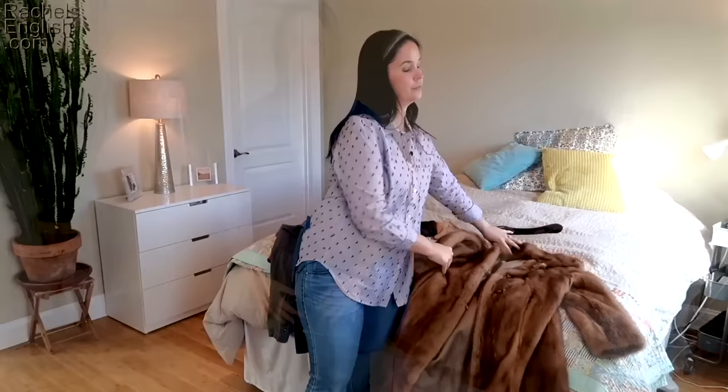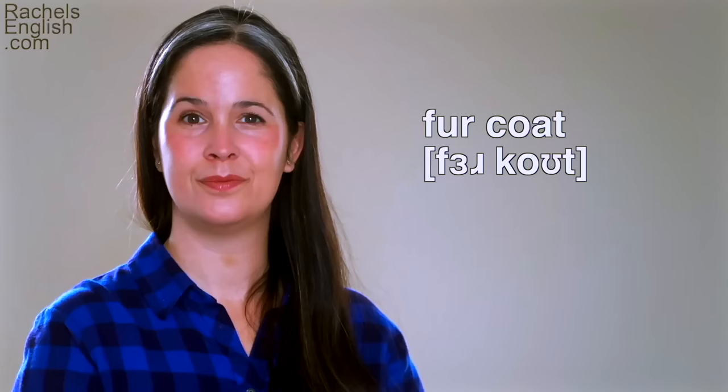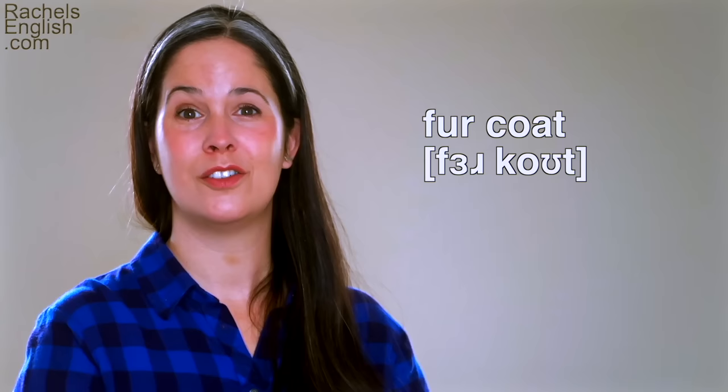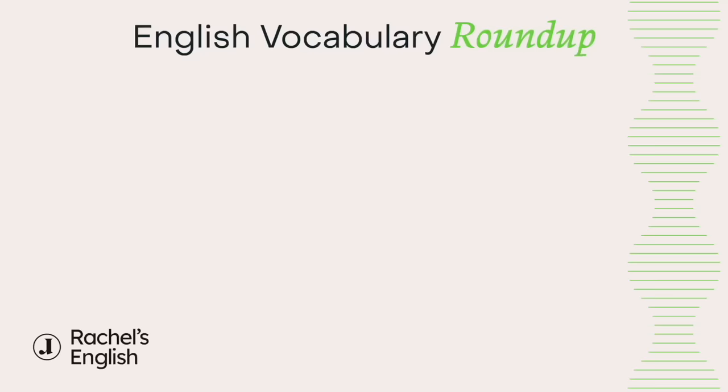Fur coat. Fur can be tricky because it has the R vowel in it. Don't drop your jaw or try to make some sort of vowel sound before the R. It's just two sounds, f and r. Fur. Fur coat. Try that with me. Fur coat.